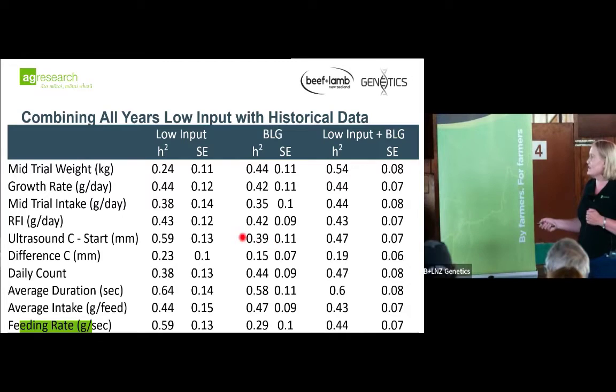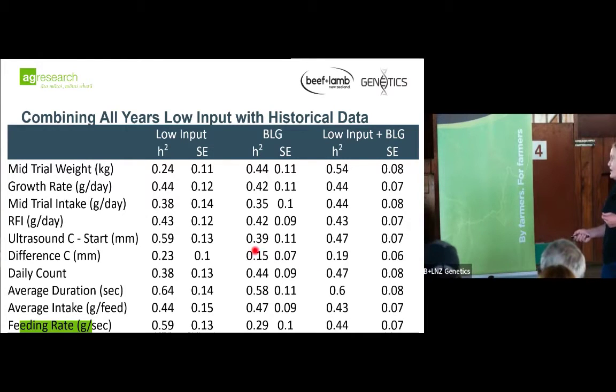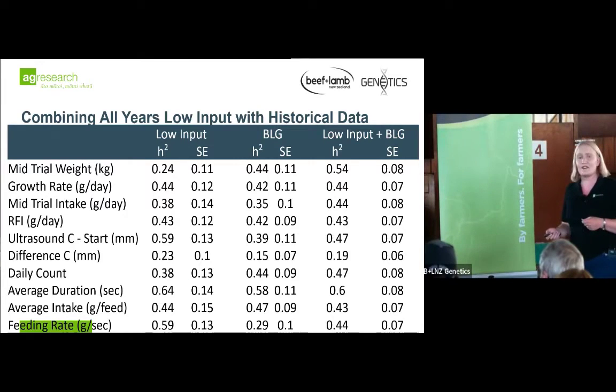But the thing that really excited me when I hit solve was the fact that I got a heritability estimate for the low input of 0.43, matching with my 0.42. From a stats point of view, this extra number is just the accuracy we have with it. Because we had slightly lower numbers here, it was a bit higher, but I was able to happily combine it and get a really strong, solid estimate of the heritability of this feed efficiency trait by combining the 2 data sets together. When we look down here at some of those feeding behavior traits, you can see they're really heritable. What they mean and how we could use them.